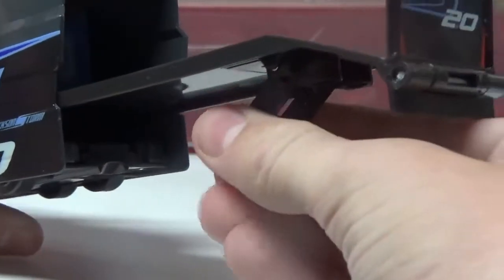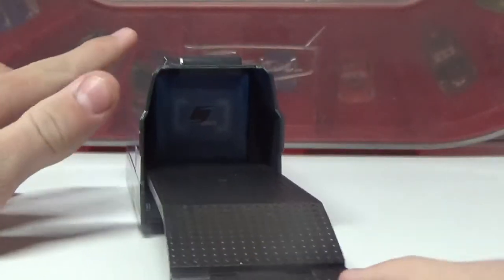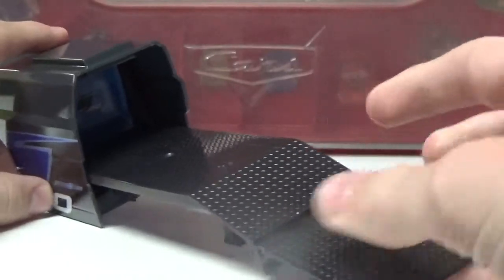But anyways, when we open it up fully, I don't know if I showed it on John Halstead, but you can open it, put that stand down like so. You've got the S 2.0 there, and it opens up like so. Black base. Unfortunately, it's not painted silver like on John Halstead, but it is better than something like Mac, which is just red. But anyways, once again, on the inside there, you can see a nice S 2.0.